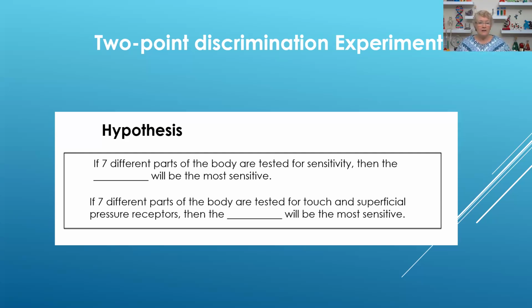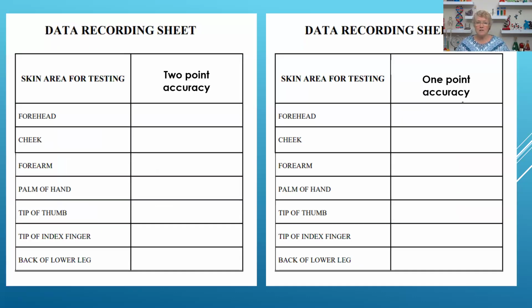Now, the idea here, when you write it in if-then format, if is the independent variable, the thing that you're changing. You're changing where you're touching. Then is going to be the dependent variable. Dependent is what you're measuring. Independent variable is the one you change. Dependent one is what you measure. Controls stay the same, whatever. Okay? All right, so we're going to all work together to do this. And then we're going to use this chart.